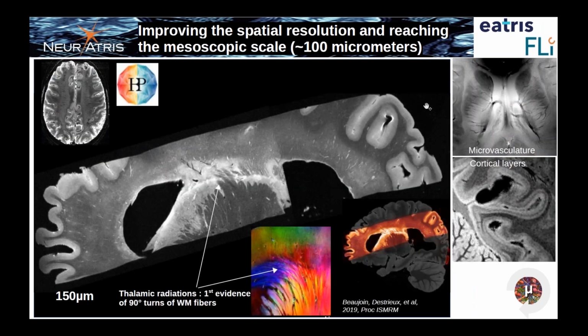And if you now do postmortem imaging, you can go to an even higher resolution, close to 100 micrometers. This is a kind of imaging that was performed in the frame of the Human Brain Project, a European flagship, where you can see that you can get access to histological-like MRI data sets.